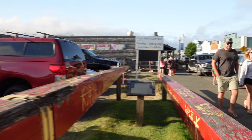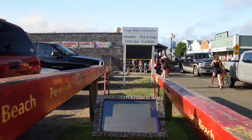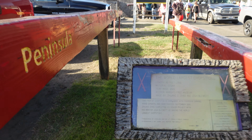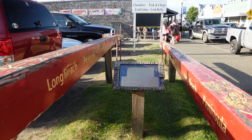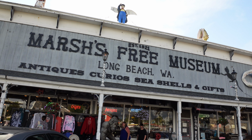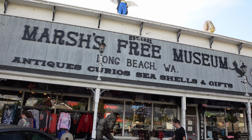Okay, as we're approaching out front here, they have some big chopsticks. These are the world's largest chopsticks. And as I back up here, they definitely are long. And here is the museum itself. They got all sorts of interesting stuff on the outside. Up top, they got like a totem pole, looks like some sort of sailor, a big shell. And as you can see up there, it was established in 1921, Marsh's Free Museum, Long Beach, Washington. Antiques, curios, seashells, and gifts.